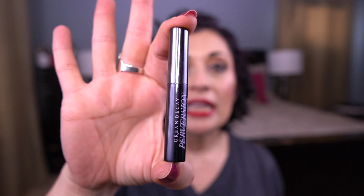I have 5 empties. Okay, start with mascara. I did finish one of my little deluxe size samples of the Urban Decay Perversion mascara. This one started to really irritate my eyes and kind of flake, and so I was like, you're done. There's still product on here, but it's just starting to irritate my eyes, and whenever that happens, it's time for mascara to go. So calling this one done.